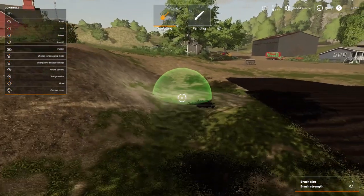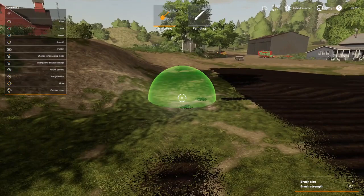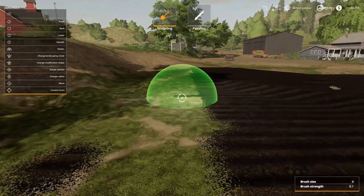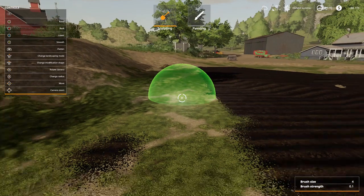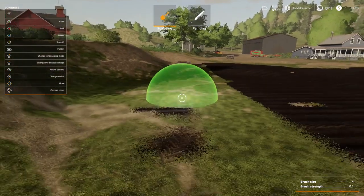So I definitely don't want to be doing it up on that hill. I'm not gonna work out so great. Basically whatever's in that green sphere will get taken out.